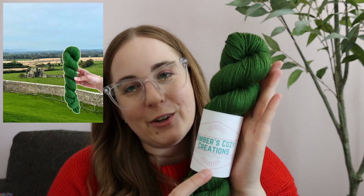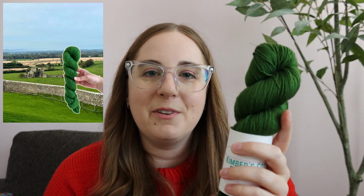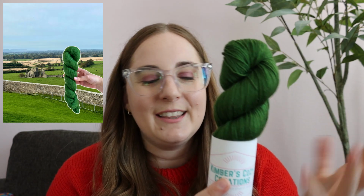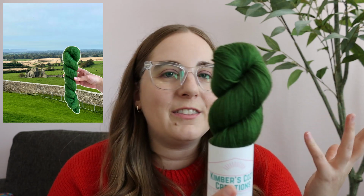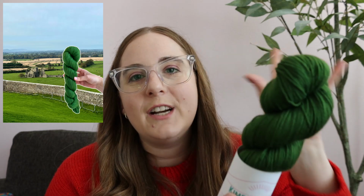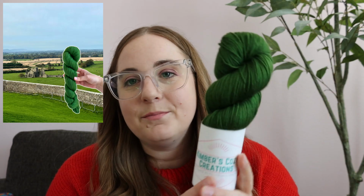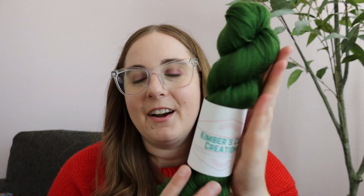And then the last tonal that I want to show you is this green. We couldn't do an Ireland collection without a green. In my promo photos, I basically put this green next to photos of anything green that we saw in Ireland. You know, the hills with the sheep roaming, all the trees, the Cliffs of Moher, it's just your standard gorgeous Ireland green.